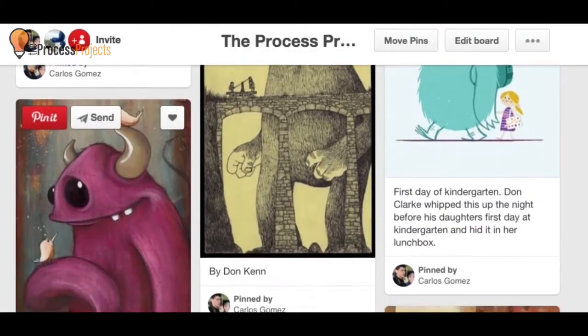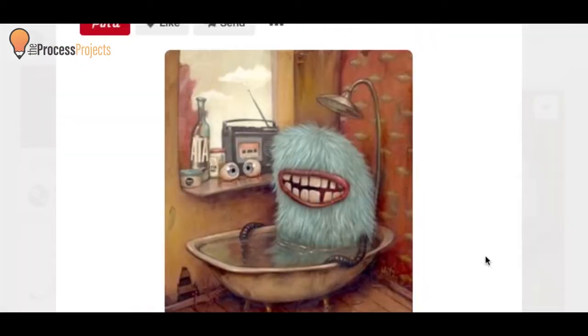And then there's these neat ones that actually take place in an environment. You're not necessarily just looking for a character. You're trying to evoke a mood. And there's something very moody about this. You get a very good sense of an environment in which the character lives. And this guy's enjoying a bath, judging by the funny little grin. But apparently he has removable eyeballs. That's probably not what we're looking for.